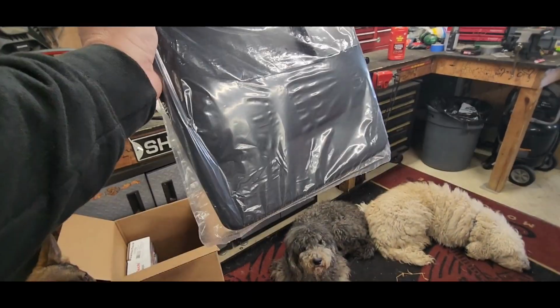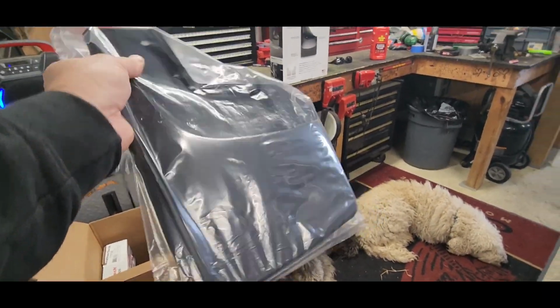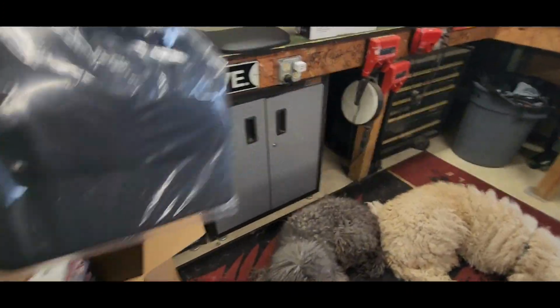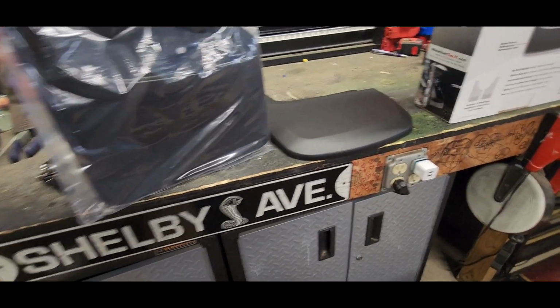Yes, so look at this. You have plastic, more boxes. But see how it's a much more aggressive look? See, it's flat. That one's rounded.